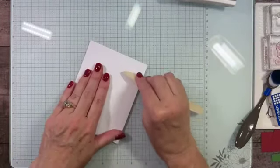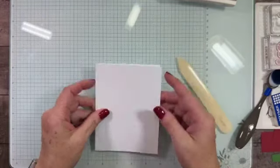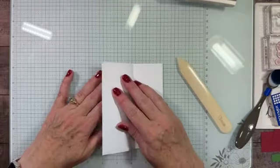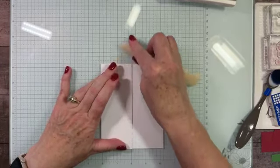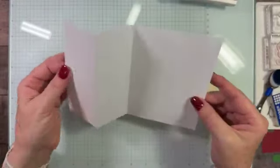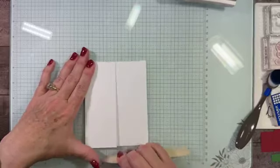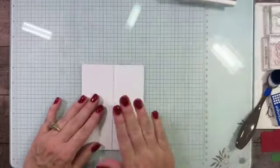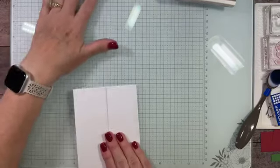And I'm going to give that a good press with my bone folder. And then I'm going to take and fold this back, which in essence takes that valley score and turns it into a mountain fold. And then I'll have a nicer, crisper fold here on the front. Okay, so that's our card base. Now let's go ahead and set this aside for just a minute.